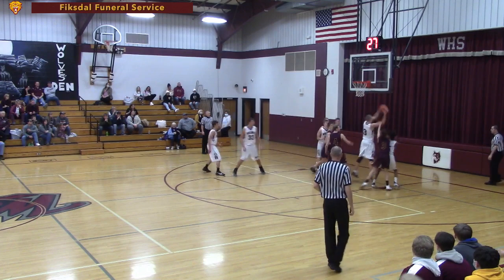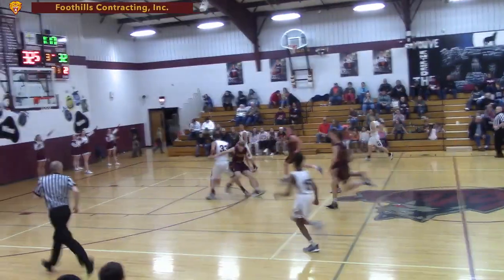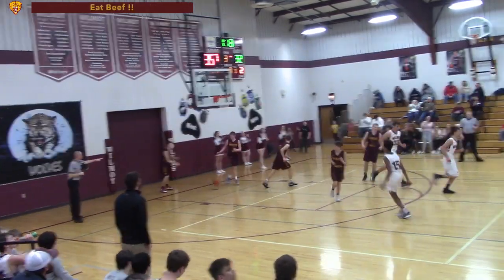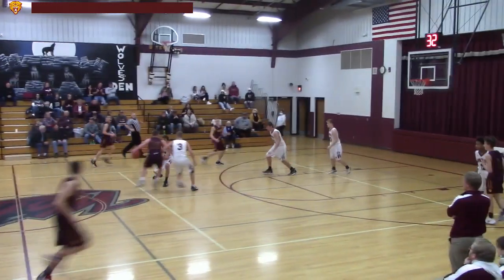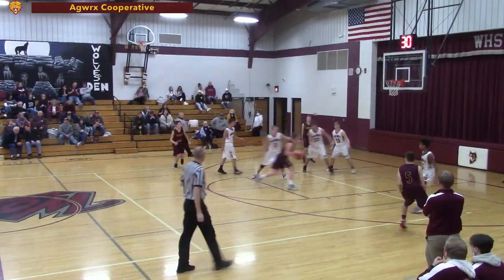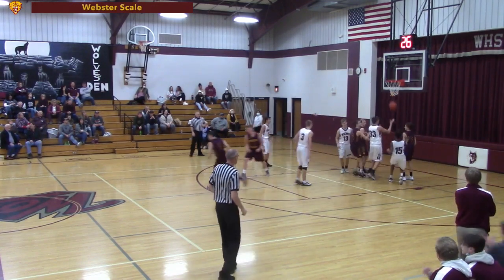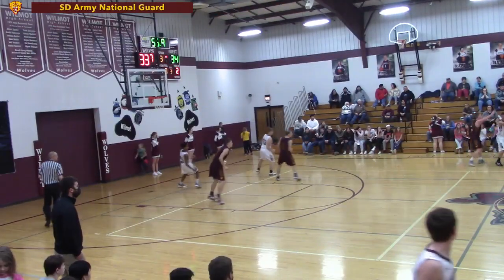Bierman, baseline jumper, air ball. Mount. Juergens makes the layup on the full court. Nobody got back. 32-27, here comes the Wolves. Block, Duncey. Nice rebound, but Duncey gets the rebound, puts it back up, 34-27. Just under a minute to play.